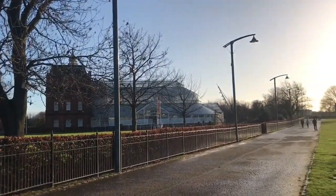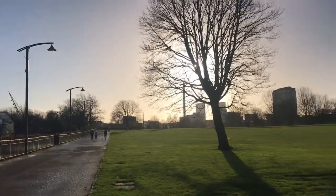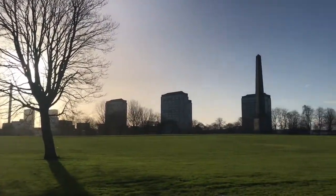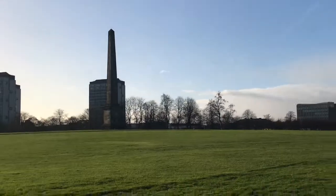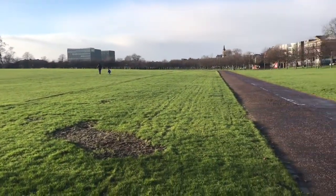Both the fountain and museum are set in Glasgow Green, Glasgow's oldest public outdoor space, established in the 15th century. It is a wide open park with a play area, a monument to Admiral Horatio Nelson, fountains, and a statue created for the 2014 Commonwealth Games hosted by Glasgow.